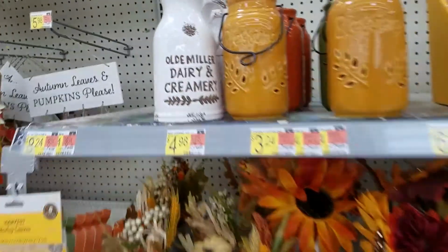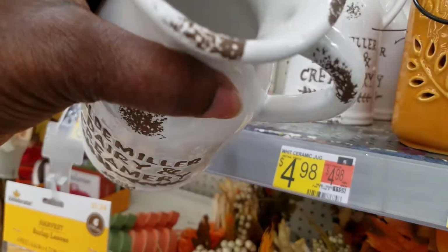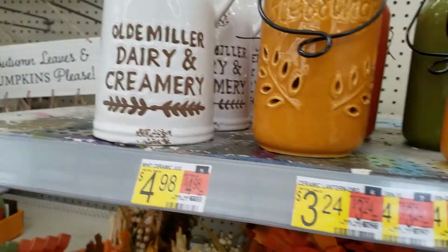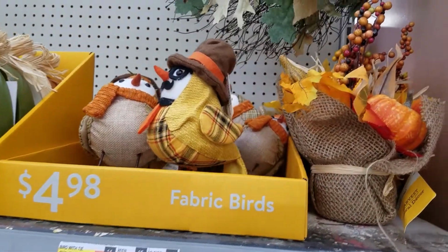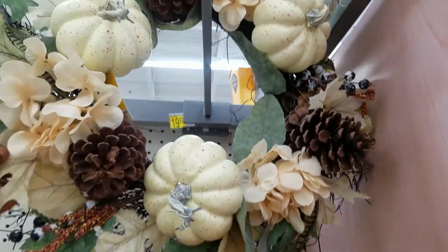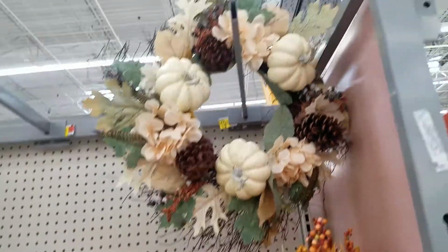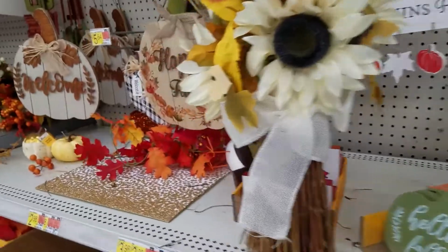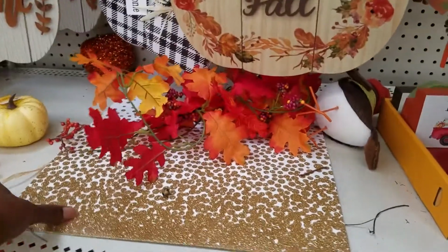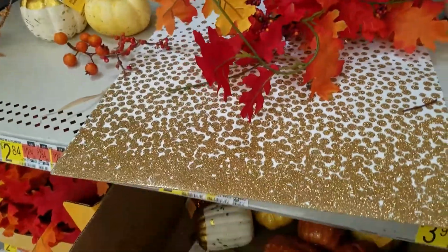And this is cute, guys. I think that's a $4.98. That's cute. And this wreath is like $19.97. Oh, this is beautiful. Oh, I thought this was a placemat. But hey, that's a bag, but it's gorgeous.